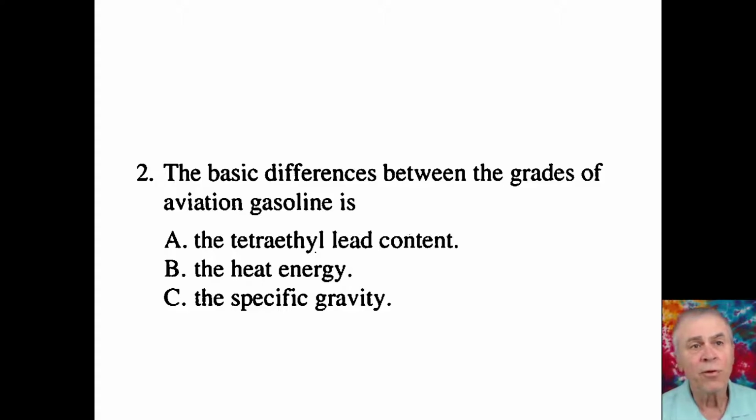The basic differences between the grades of aviation gasoline: is it the TEL, or the heat energy, or the specific gravity? My initial guess is to look at this as what's the big difference between avgas and jet fuel, as opposed to the octane ratings of the various avgases and the TEL content. Well, I guess the big difference is going to be the heat energy.